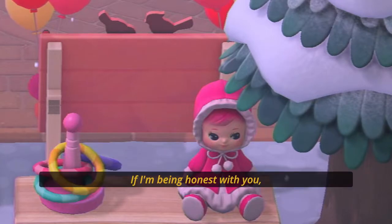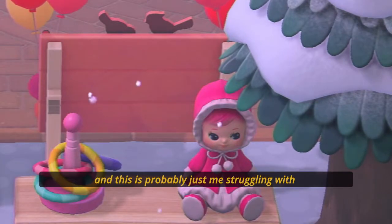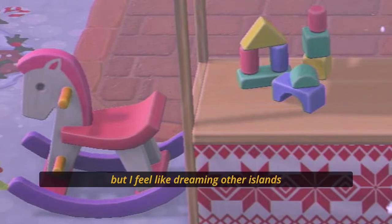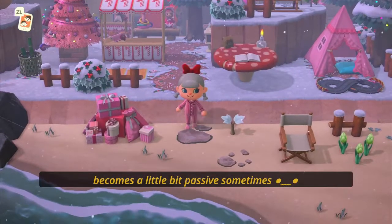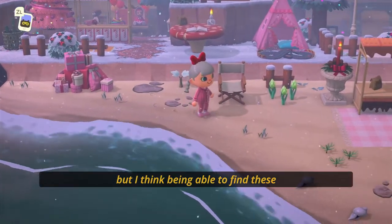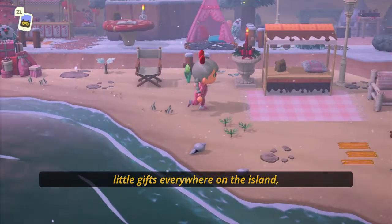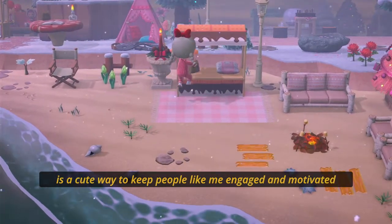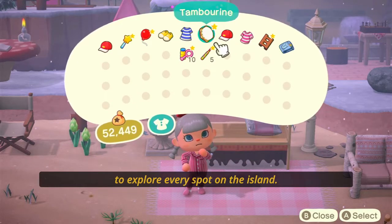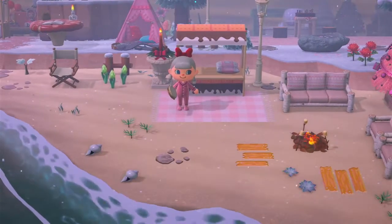If I'm being honest with you, and this is probably just me struggling with short attention span, but I feel like dreaming other islands becomes a little bit passive sometimes. But I think being able to find these little gifts everywhere on the island is a cute way to keep people like me engaged and motivated to explore every spot on the island.